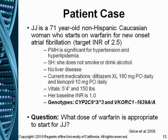She had warfarin pharmacogenomic testing done, and she was homozygous for the CYP2C9*3 and VKORC1 -1639A allele. Based on this information, what dose of warfarin is appropriate to start for this patient?